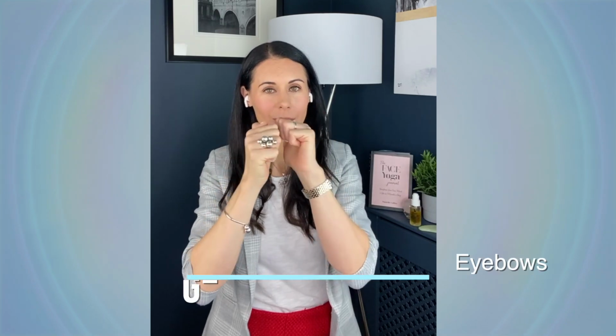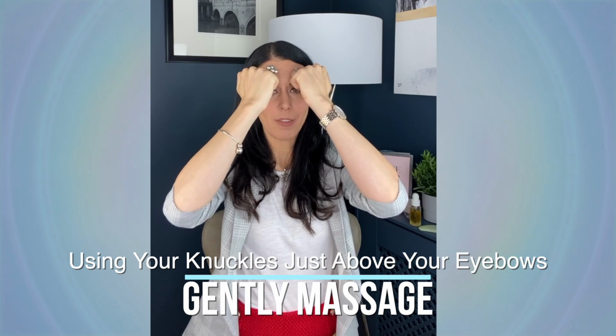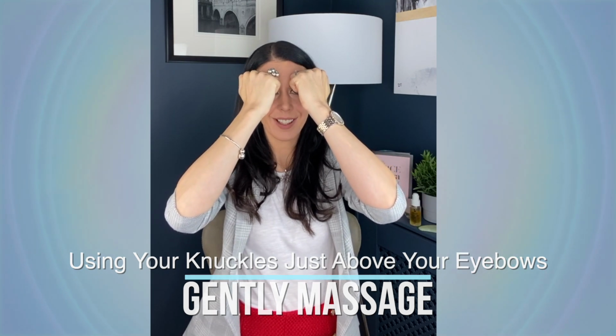Let's just wake up the forehead a little bit and release a bit of tension. So again, this technique is from my new book, The Face Yoga Journal, and it's a beautiful technique. So you want to put your hands like this into little knuckles, and we're going to use this area of our finger knuckles. We're going to come just above our eyebrows and we're going to massage. So this works beautifully if you have a little bit of the Pro-Lift Moisturising Serum, and you can just work up nice and gently. Focus on your breath.